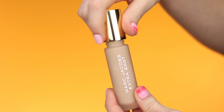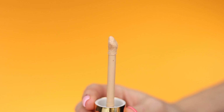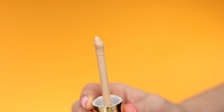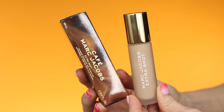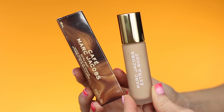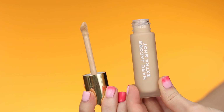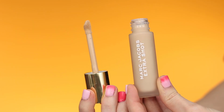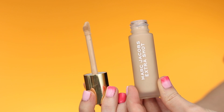So the top does unscrew, and then we have this large doe foot applicator. So here is a close-up of the applicator. It is kind of a curved doe foot applicator, which I love. So some key ingredients are, it has caffeine that helps re-energize and revive the skin, oat extract which helps calm and soothe the skin, 5 forms of coconut which are rich in nutrients and vitamins to help hydrate and nourish the skin. So there are 30 shades in this foundation. We have 7 deep shades, 7 light shades, 8 medium, and 8 tan.